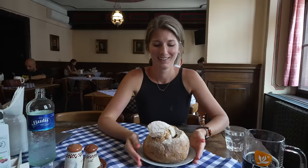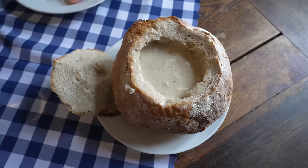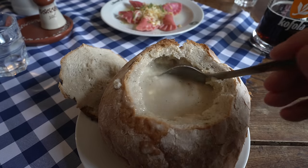The first dish that we ordered is a creamy garlic soup, and it's served in a bread bowl. I haven't had a bread bowl with soup in such a long time. Wow, it's so creamy, cheesy. The garlic's amazing. You see how big this is? The best thing about the bread bowl is it's a garlic soup, so it's just like eating garlic bread afterwards.